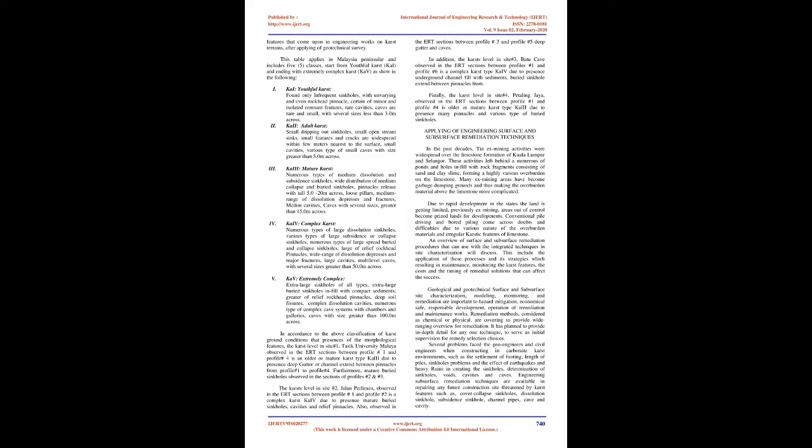3 Kai, mature karst. Numerous types of medium dissolution and subsidence sinkholes, wide distribution of medium collapse and buried sinkholes, pinnacles release with tall 5.0-20 m across, loose pillars, medium range of dissolution depressions and fractures, medium cavities, caves with several sizes, greater than 15.0 m across.